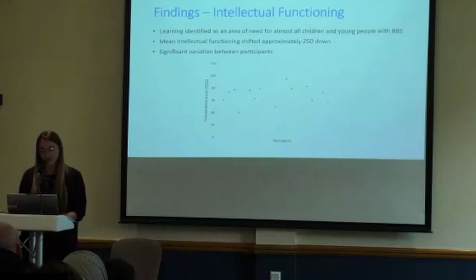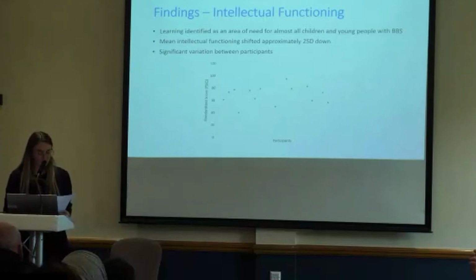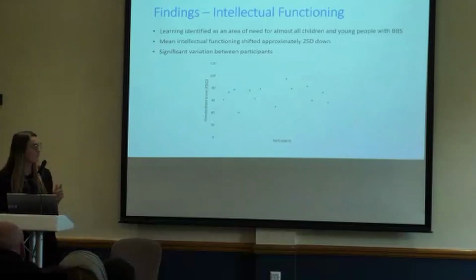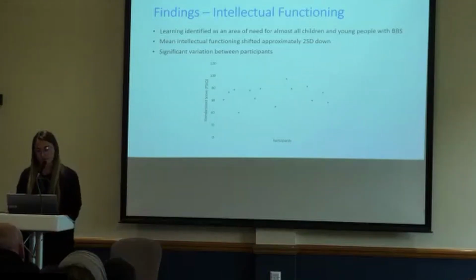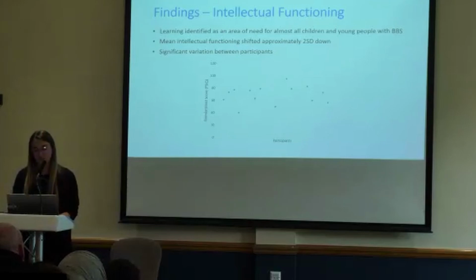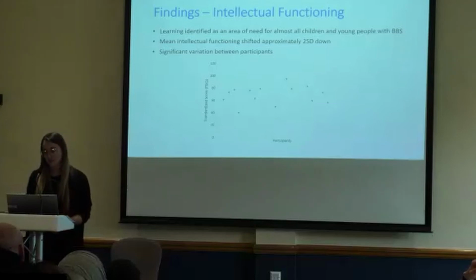There was significant variation between participants in line with what we see in clinic. So cognitively, 2 participants scored in the average range, and there's a scatter graph on the screen which shows scores varying from 40 to 100 to demonstrate the variation. Whilst over half of our BBS participants did not meet criteria for a learning disability diagnosis, for most people, performance still fell significantly below the age-expected range, which suggests that learning is an area of need for a majority of children and young people with BBS.